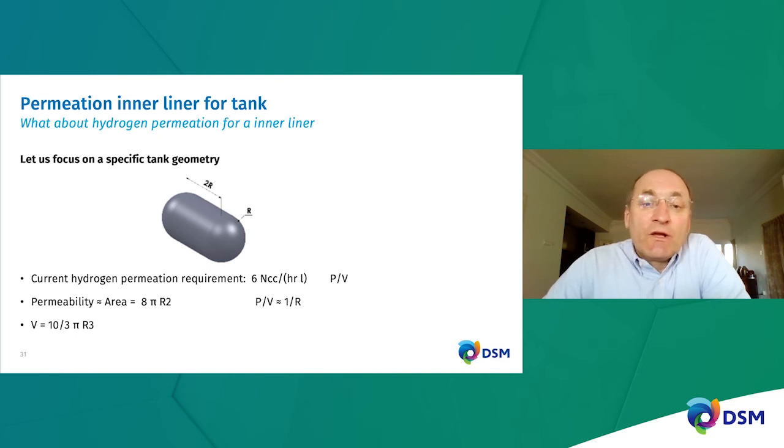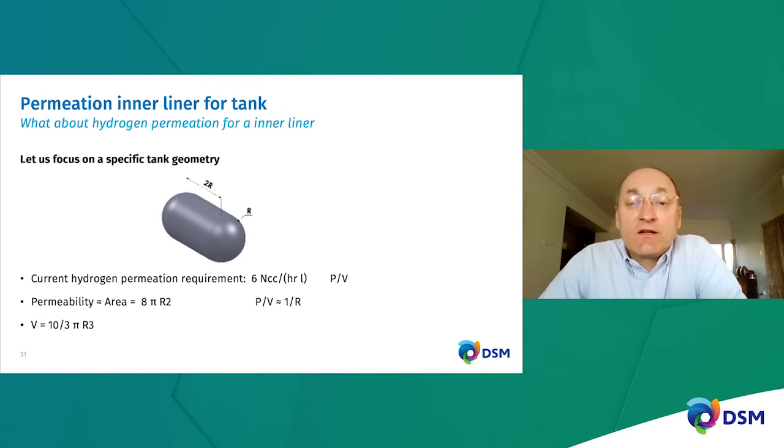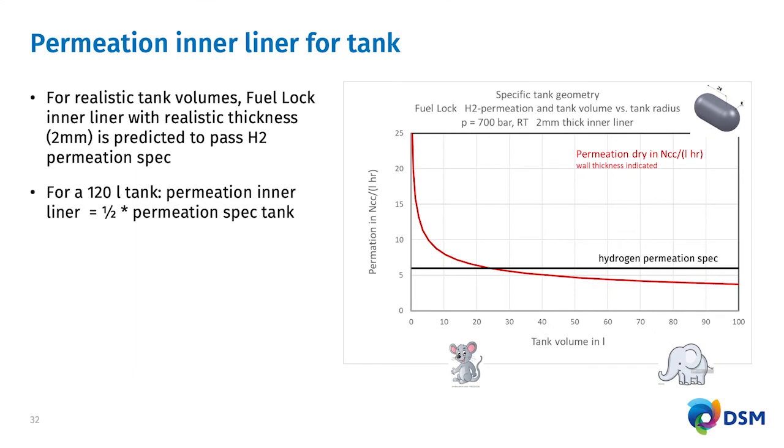That's what you see. Then you can use this geometrical information to make estimates about what the permeation values are that we expect for this tank geometry when we increase the volume of this tank. And here on the x-axis, you see the tank volume in liters, and on the y-axis, you see this permeation value in cc per liter per hour. The black line represents the hydrogen permeation spec, which is at a value of 6. The red line relates to the permeation value that you calculate as a function of the volume of the tank.